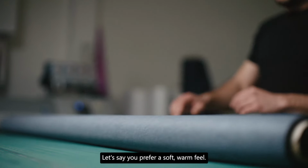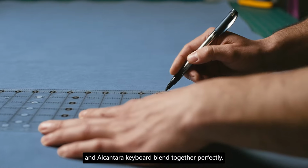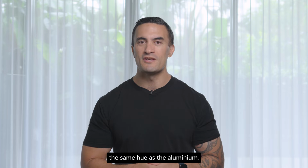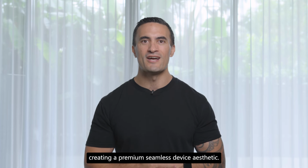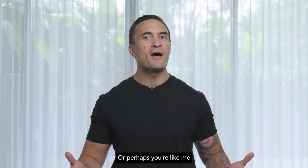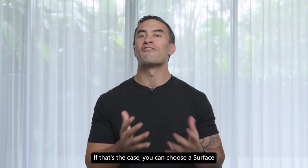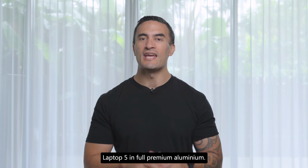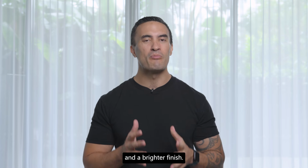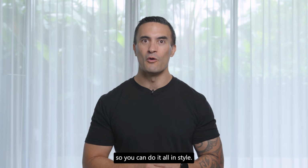Let's say you prefer a soft, warm feel. On fabric versions of the Surface Laptop 5, the metal chassis and Alcantara keyboard blend together perfectly. The Alcantara is crafted in such a way that it captures the same hue as the aluminium, creating a premium, seamless device aesthetic. So you can choose your material and make your device an extension of your own style. Or perhaps you're like me and you genuinely enjoy the feel of cool metal at your fingertips. If that's the case, you can choose a Surface Laptop 5 in full premium aluminium. The smooth metal exterior is anodized for easy recycling and a brighter finish. Edgy and very cool, Surface Laptop 5 is thoughtfully designed so you can do it all in style.